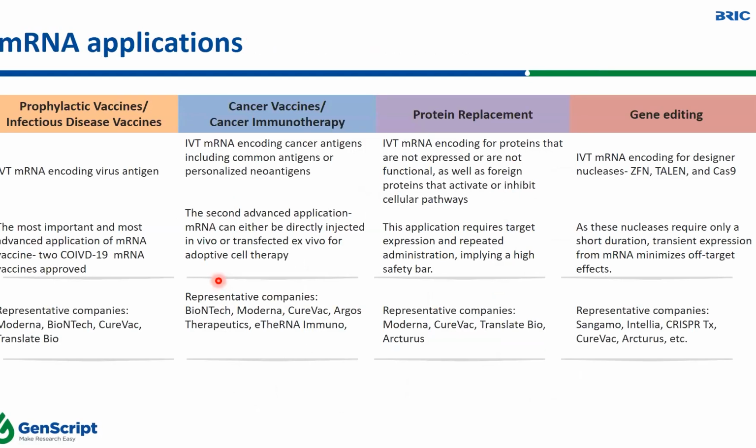So with that, I actually draw to a conclusion, to demonstrate further and dive deeper into the applications. Here, we are looking at the major applications for using mRNA, including prophylactic or infectious disease vaccines, cancer vaccines for cancer immunotherapy, protein replacement, and also gene editing therapeutic applications. Infectious disease vaccines require the mRNA to encode the virus antigens. And as we all know, the classic examples are the two approved COVID-19 mRNA vaccines from Pfizer-BioNTech and also Moderna.